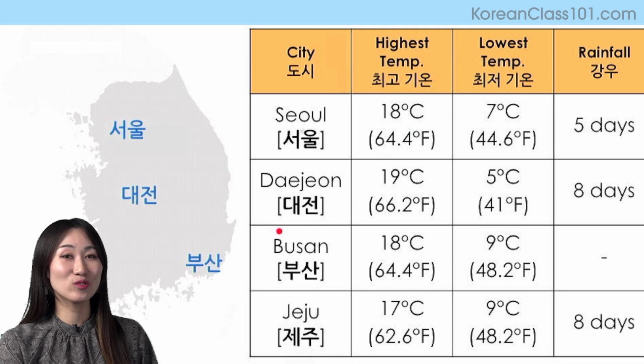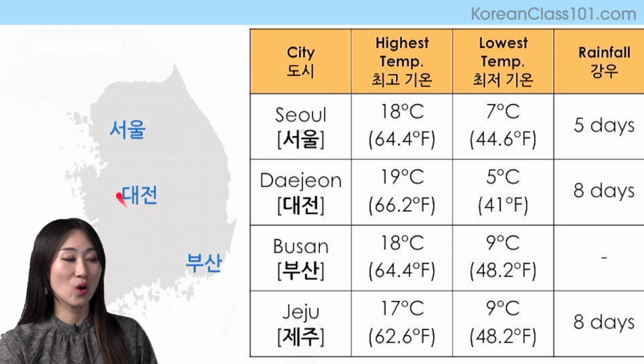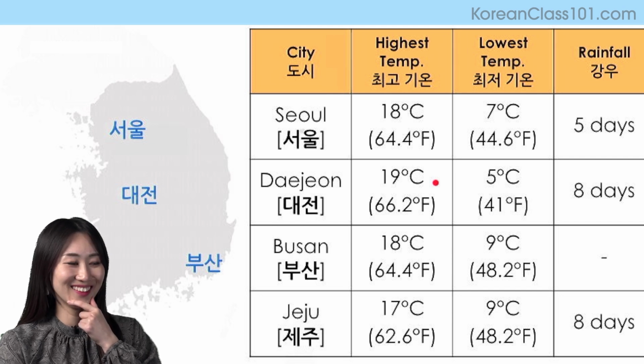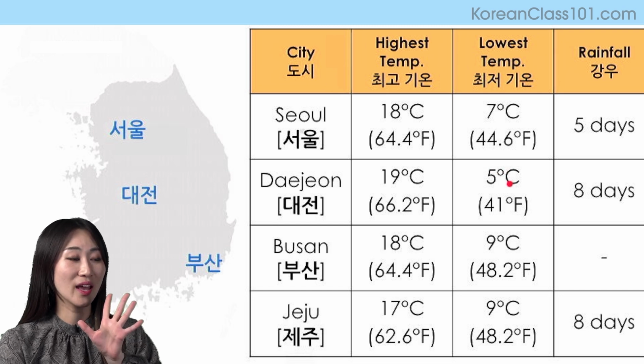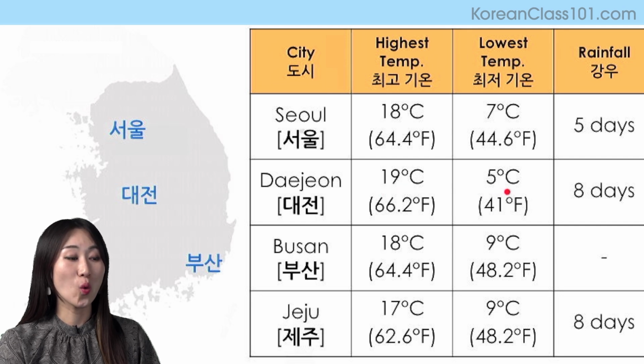And second, do you know Daejeon? Daejeon is located here and is in the middle of South Korea. It's between Seoul and Busan. So, well, it's a little bit warmer than Seoul. Oh, but the lowest temperature is lower than Seoul. Interesting, it's 5도. And also, please remember that in Korea, we use Celsius, not Fahrenheit. Celsius. So, 19도, 19 degrees. 5도, 5 degrees.